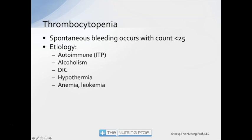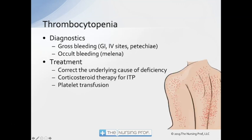When we have a really low platelet count, it could be caused by a situation called ITP, idiopathic thrombocytopenic purpura. Alcoholism, DIC, again, we've used them up. Diagnostically, we're looking for gross bleeding, and this picture here is illustrating somebody with lots of petechiae on his back. So we're looking for those petechiae. Those are just tiny little blood clots, tiny little bleeding spots that are occurring on this patient's skin.